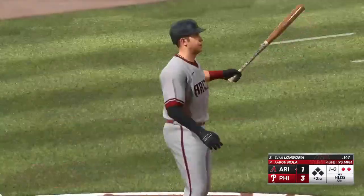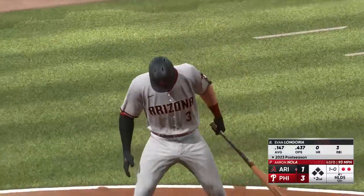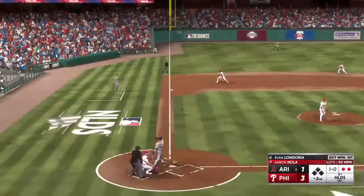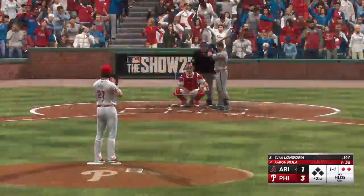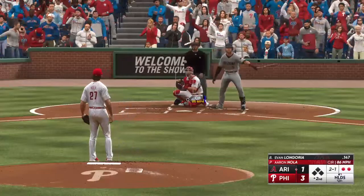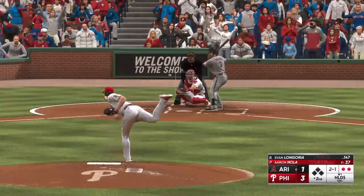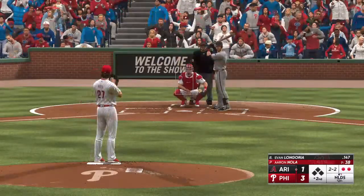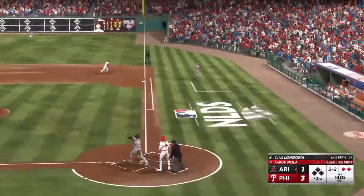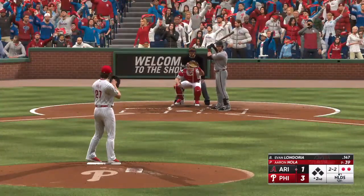Now it's Evan Longoria's turn. First offering, and it just misses. And he deals. And that one pulled foul. The wind of the pitch. 2 balls, 1 strike. Edge of the zone for a strike, and it's 2-2. Battling here as he fouls it away. The idea was right. Looking to locate that fastball up and in. He just missed his spot a little bit.